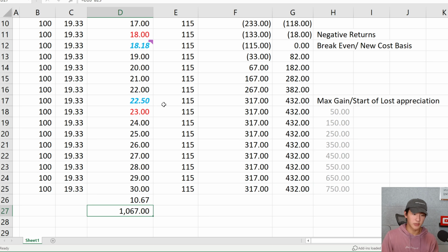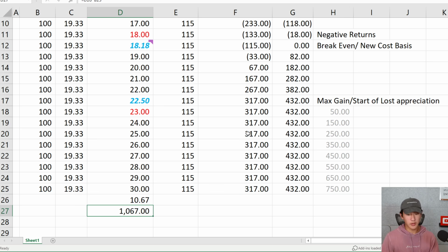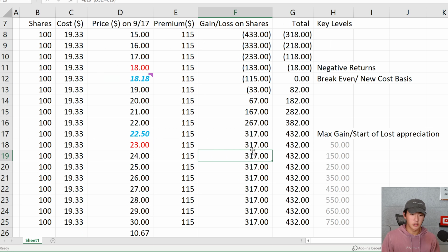So if I didn't have to sell at $22.50, or actually, it would be this minus this. I wonder if I did that correctly. But anyways, it would be this minus this. So hopefully that makes sense, is that essentially because I can't sell the stock for anything more than $22.50, I cannot participate in any gains beyond that point. And that's why all these numbers, gain loss on share, it's the same after $22.50, if you notice. And so is the total gain here, right?